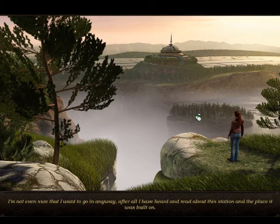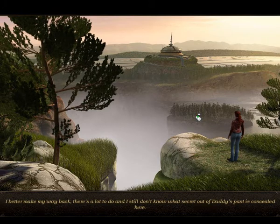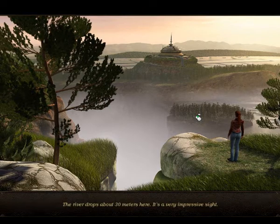After all, I have heard and read about this station and the place it was built on. Anyway, the station does radiate a certain fascination. Not a positive one, and the longer I look, the more I get the shivers. I'd better make my way back. There's a lot to do, and I still don't know what secret out of Daddy's past is concealed here. The river drops about 30 meters here. It's a very impressive sight.